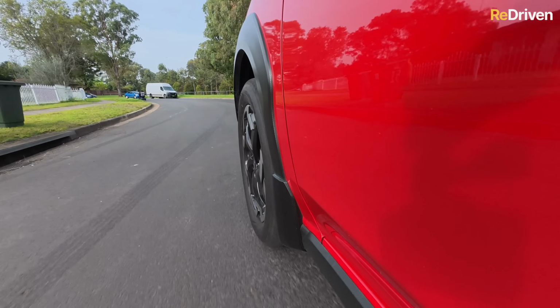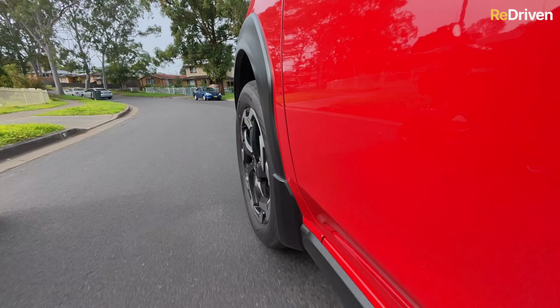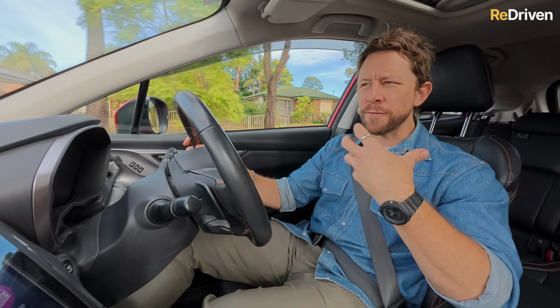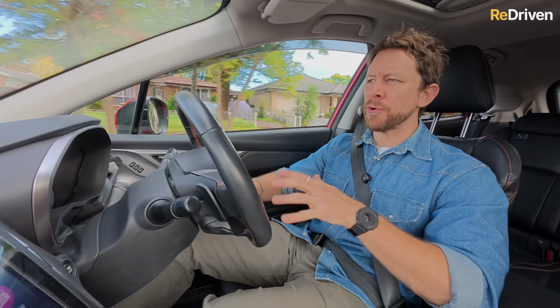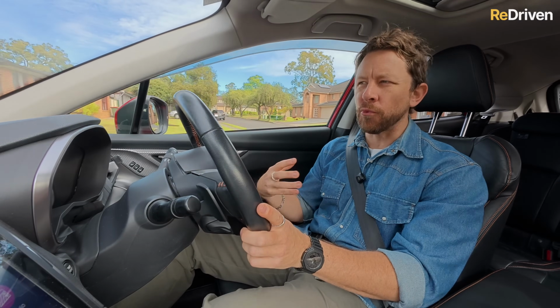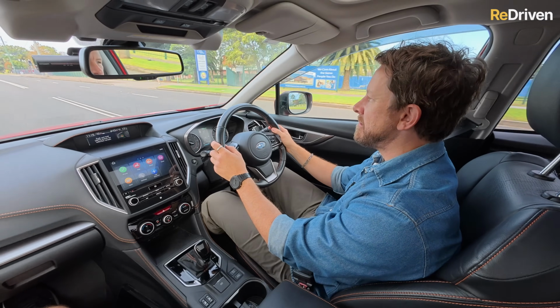Also, the suspension, massive improvement over the first gen XV. I think as well, because the car's aging a little bit and it's got, what, nearly 35,000 Ks on the clock, it's sort of softened into itself. It just feels really nice and compliant. But just a quick warning, if you're thinking about buying an XV because you're thinking with the raised ride height, you're going to get this really cushy and comfortable ride quality, that's not necessarily the case. It still does ride quite firm.